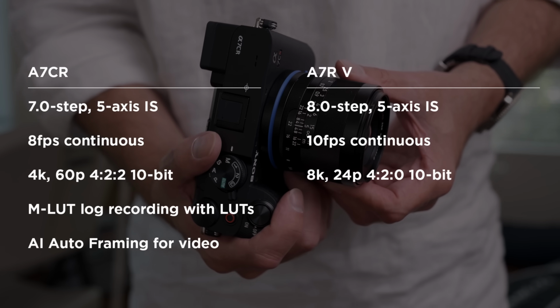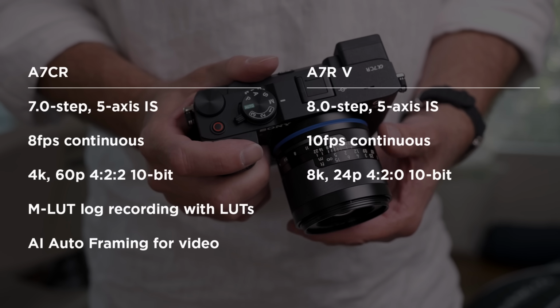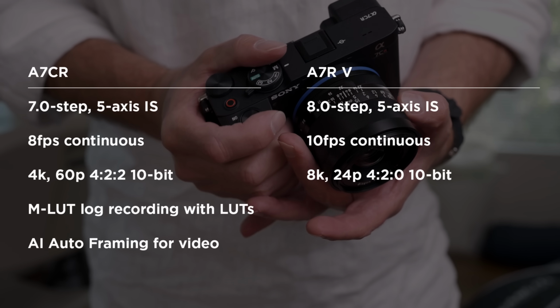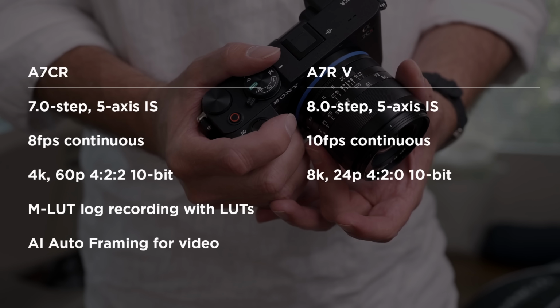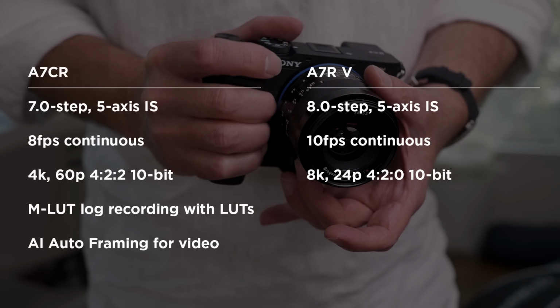Now the A7CR is in many ways the same camera as the A7R V, except there are a few slight downgrades. So first of all, we have a slight downgrade with the image stabilization. Now it is the same 7-step image stabilization that you have in the A7C II, but that is a step lower than what you find in the A7R V. Continuous shooting is 8 frames a second compared to the 10 frames a second from the A7R V. There is no 8K video, but you do have the S-Log recording with LUTs, as well as the AI auto framing for video. So there are a few slight differences from the models that these cameras are based on, but remember, these are the compact design. If you need those features, well, you have the other models to choose from. Both of these cameras come in at lower price points as well.